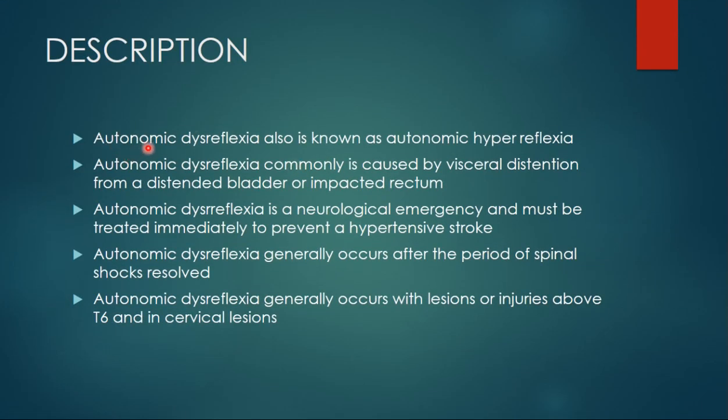Autonomic dysreflexia is also known as autonomic hyperreflexia. It is commonly caused by visceral distention from a distended bladder or an impacted rectum. Okay, it is very important: a distended bladder and an impacted rectum will be there.